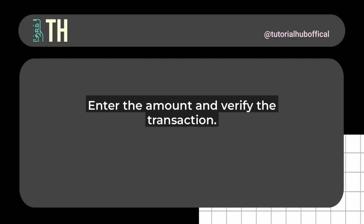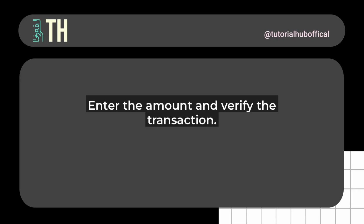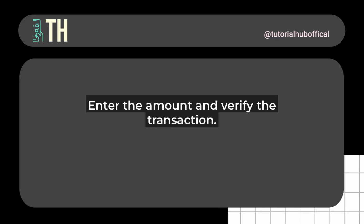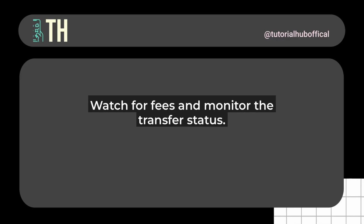Next, select the amount you want to transfer. Keep an eye on any potential fees. Direct Express might charge a small one, but Chime is usually free on their end. Hit Confirm and verify the transaction with your PIN or security code. In 2025, expect quicker processing times, often within minutes, thanks to enhanced partnerships.